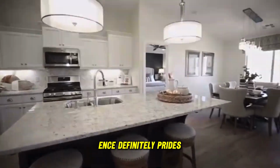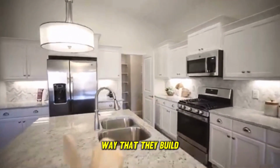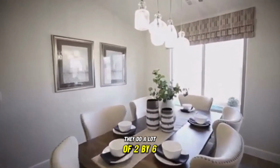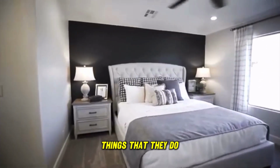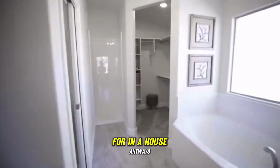Now, one thing that Ince definitely prides itself on is high performance homes, meaning the way that they build a home, right? They add extra insulation inside of the walls. They do a lot of 2x6 construction instead of 2x4. So just some really cool, interesting things that they do that make the house a better build and last longer, right? That's what we all are looking for in a house anyways.